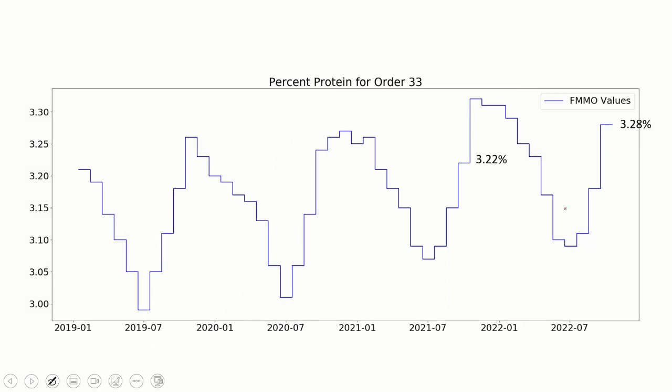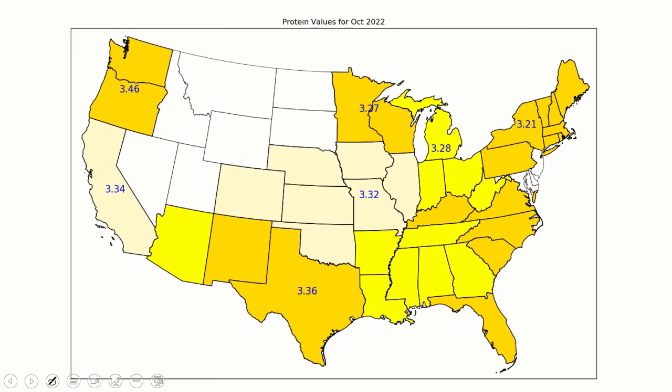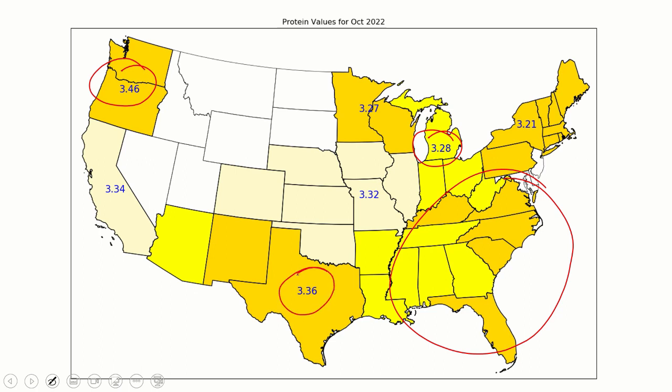Now let's take a look at protein, kind of the same thing, but not to the same extent. You guys are at 3.28. A year ago, you were at 3.22, so up a little bit. And we look across the nation now. Some areas don't report protein. The entire Southeast doesn't report any protein numbers. But again, you're 3.28. Upper Northwest, 3.46, Texas, 3.36, some very high protein numbers, California, 3.34.